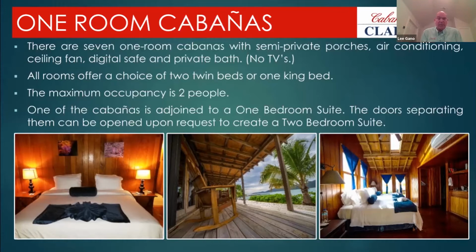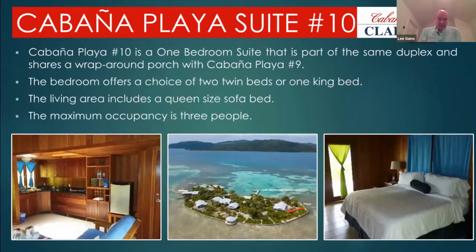We do have one of our cabanas that's also adjoined to a one bedroom suite. And if people want it, the door can be unlocked so that it turns it into a two bedroom suite. And that would be this suite right here, Cabana Playa. Room number 10 is a one bedroom suite, but again, can be unlocked with that standard room. It's on the far end of the island and it is very private. It has a beach right outside the door, wraparound porch. Again, can be set up in two twins or one king.